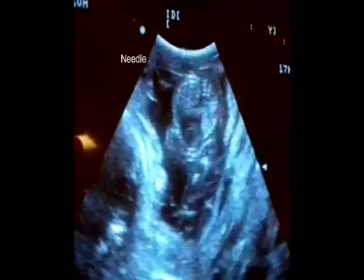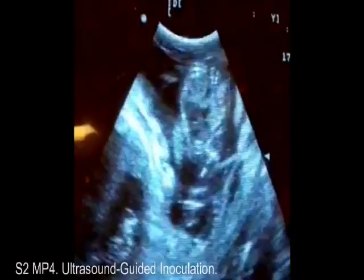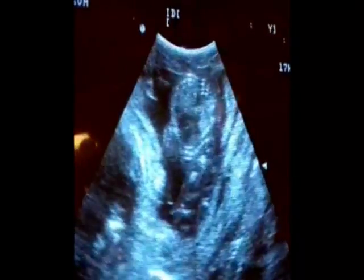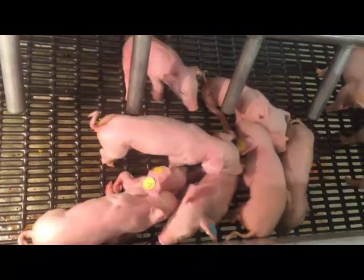I like it. So this is the fetus. You can see here the heartbeat. This is the needle going through the uterine horn. They are doing the infection. This is the second trimester. And a few weeks later, this is what we had: a full litter of shakers.